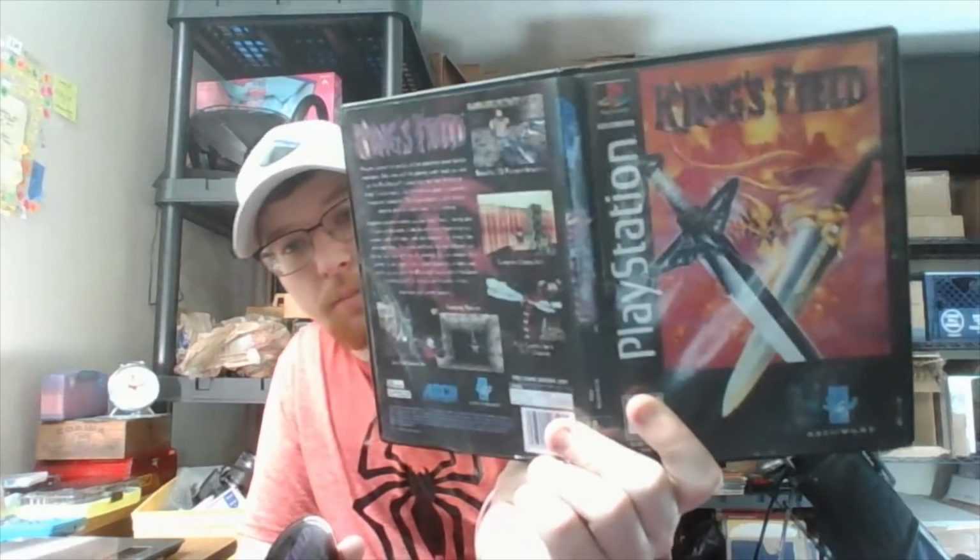This is a copy of Kingsfield for the PlayStation 1. I don't have a case for it. The guy had printed off this copy of it, though. This is about a $30 game if it's complete in its original case. I sold this for $18 just for the disc.